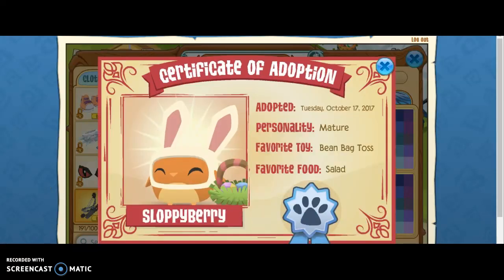Here's the next pet called Sloppy Berry, and he's an Easter rabbit mixed with a chicken. Sounds like the perfect match, doesn't it? Easter stuff. So he is an egg pet, and in fact, I adopted him Tuesday, October 17th, 2017. His personality is mature, favourite toy is beanbag toss, and his favourite food is salad. Doesn't look like he eats his favourite food that often, does it? Let's move on to the next pet.